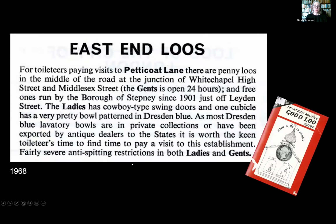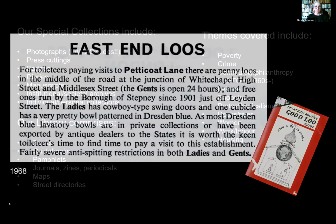And before I end, I wanted to take a quick comfort break and take you along to the East End Loos. We've got Jonathan Rowe's excellent Good Loo Guide here. And I focused, of course, on the East End Loos because I love this Petticoat Lane entry. It practically helps you to feel that you're there at the time. Ladies, cowboy type swing doors, push them open, 1968. Get the cubicle that has a very pretty bulb patterned in Dresden blue. So this level of local detail is really there to be unlocked in the Institute's collections.